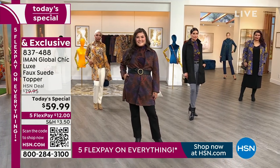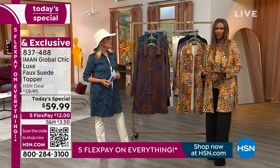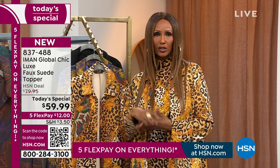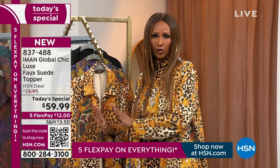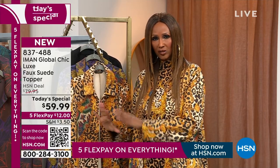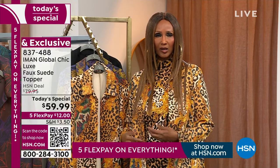This is so lightweight, so easy to wear. And what I love about it is that this faux suede is something you're never going to see out there, because as I told you earlier, the printed faux suede is very, very difficult to make. So it really took us almost a year to have it come in these colors. And I wanted to give you this really beautiful printed lightweight.